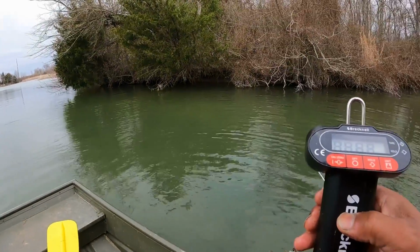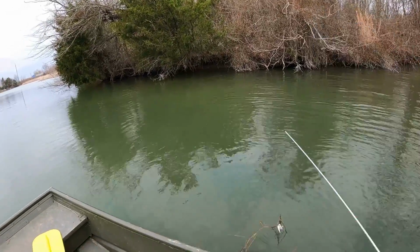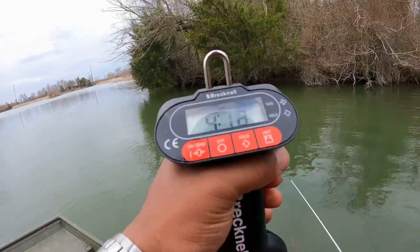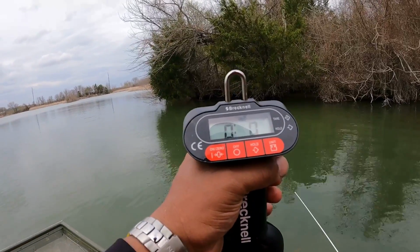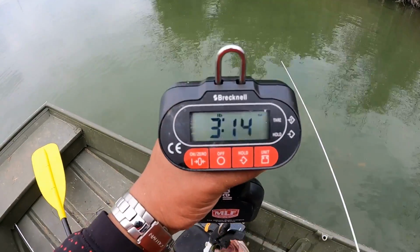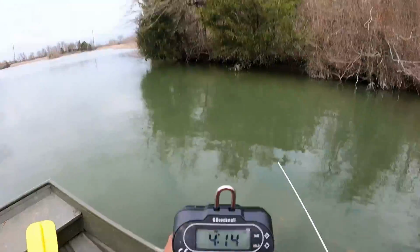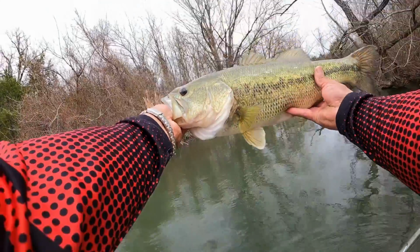Sometimes you can catch them like that by throwing them over a branch. You know it's not done purposely, but it has a conducive end to it. Let's see. Full 14. Pretty fish, man.